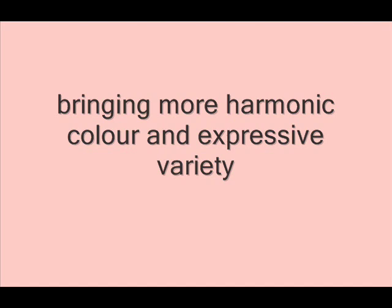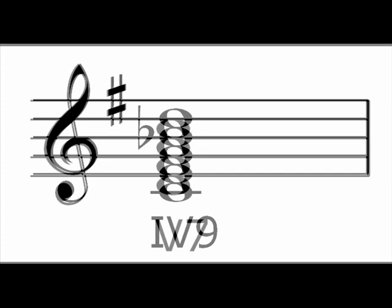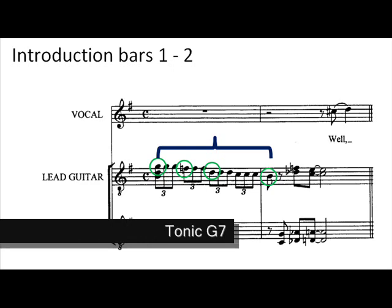Howlin' Wolf extends these chords to chords 1-7, 4-9 and 5-7, bringing more harmonic colour and expressive variety. In the first bar, the descending guitar line outlines the tonic 7th chord of G7, the Cs being passing notes.